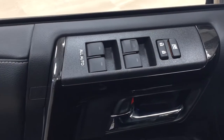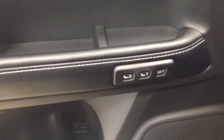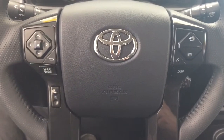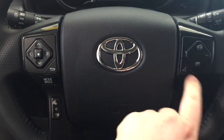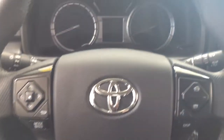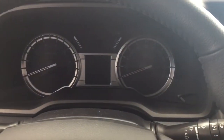Now, on the inside of your driver's side door, you have your window locks, power locks, window controls, both your front and rear windows, along with your seat memory control. Now, a couple of the controls you'll see here on the steering wheel include your scroll function, mode select, volume control. You have your Bluetooth voice recognition display and cruise control. Now, you do have that push button start, so all you have to do is put your foot on the brake, hit the push button, and it will start up for you automatically.